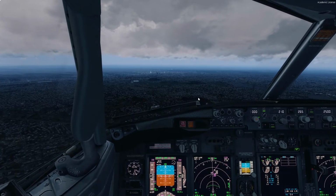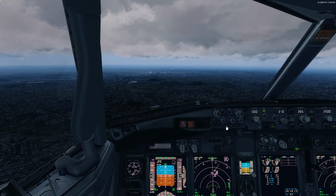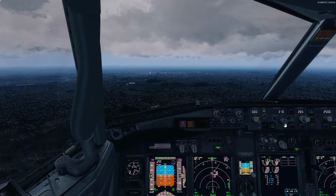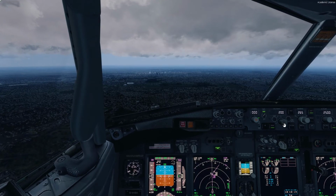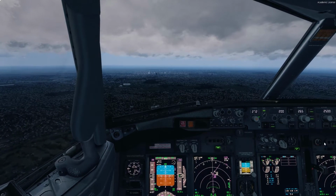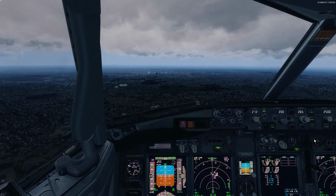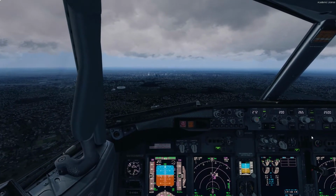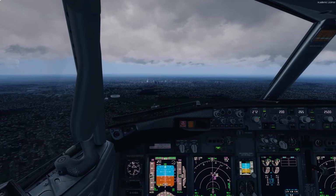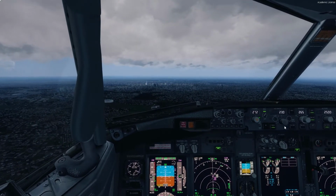Descent's looking good. We're actually using vertical speed at the moment, just to help us descend a little bit faster than what the autopilot was actually descending us at. Speed brake is fully extended now because we really do need to slow down. Speed set to about 200, I'll increase that shortly. VOR lock is on. Both diamonds are visible now. We're going to intercept the glide slope at about 2,500, obviously once we get over there.